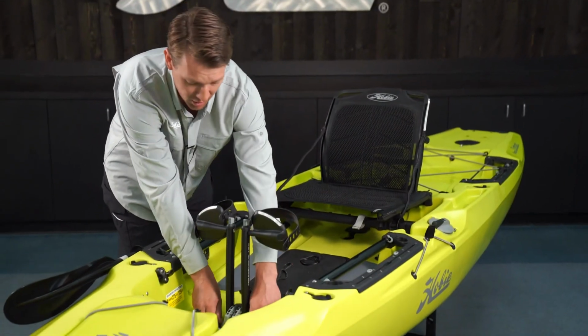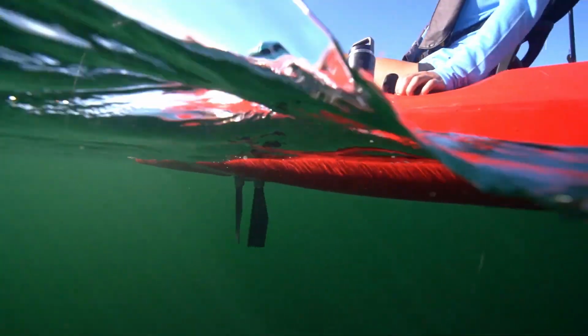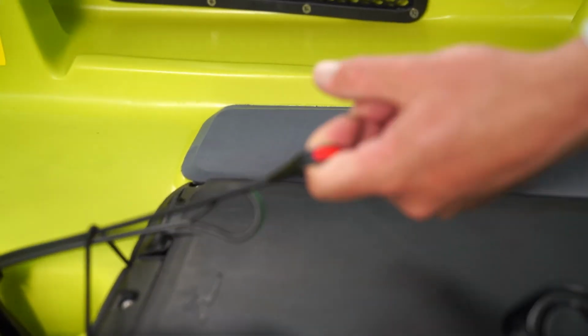that transforms your paddling effort into a powerful leg workout. This advanced system not only enhances your efficiency on the water, but also contributes to a well-toned physique, turning every fishing trip into a productive exercise session. This kayak is built with both beginners and seasoned kayakers in mind.